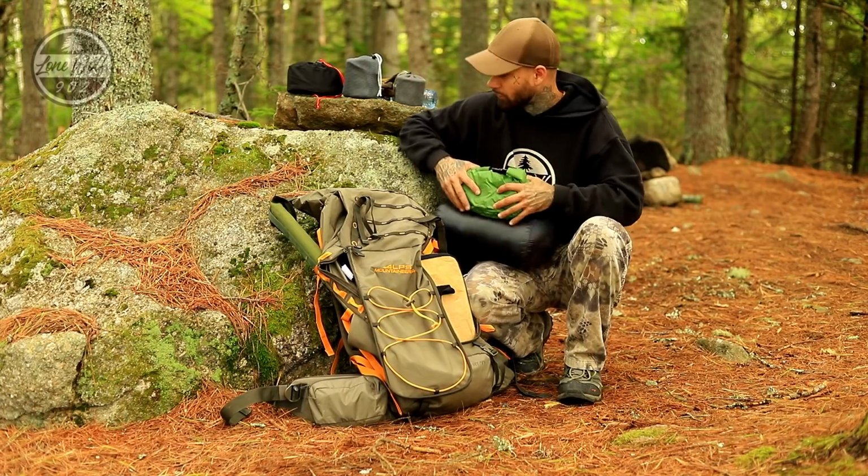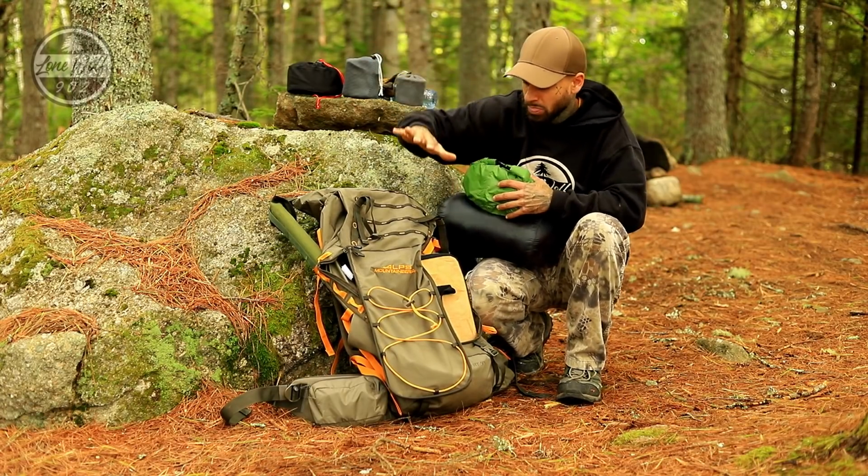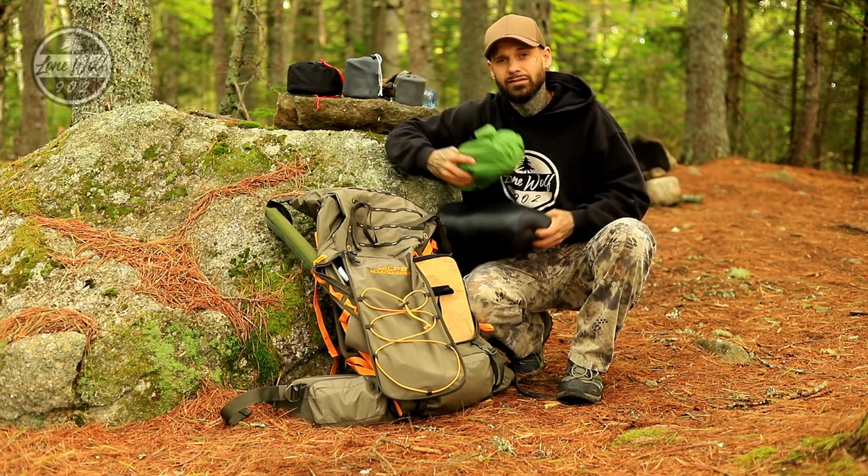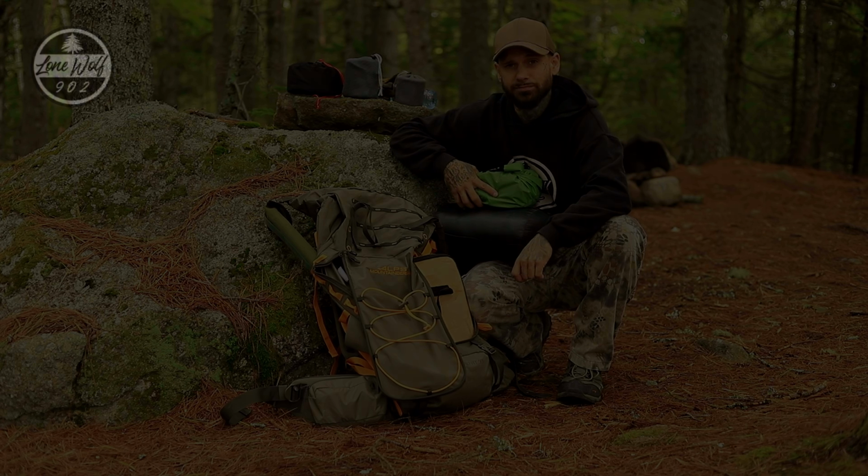We will find out. I've got my cooking stuff all set up here. I've got my backpack almost emptied out. Let's get the sleeping stuff set up inside of the tent and then start on firewood collection.